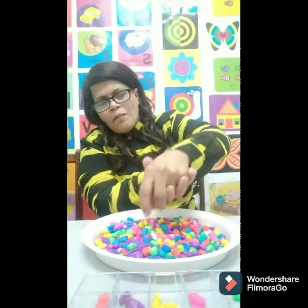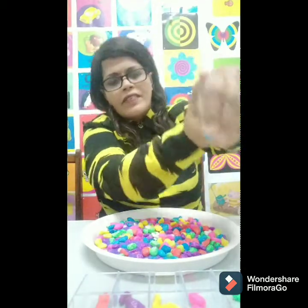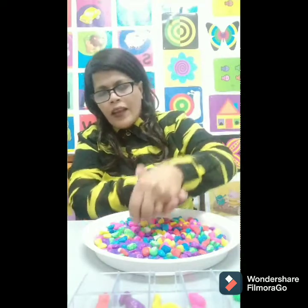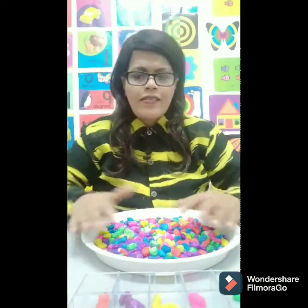You can hold like this, ask the child to pick with three fingers and pour. Pick and pour. Pick and pour. Encourage them. So these are the activities. You can continue with them for 10 to 20 minutes until all the stones go into the containers. Thank you. And the next activity.